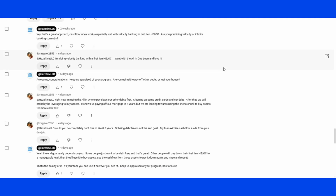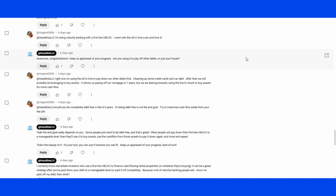Then he comments again and says, right now I'm using the all in one loan to pay down our other debts first, cleaning up some credit cards and car debt. After that, we will probably be leveraging to buy assets. It shows us paying off our mortgage in 7 years, but we are leaning towards using the line to chunk to buy assets for more cash flow. Would you be completely debt free in like 8.5 years, or is being debt free not the end goal? Try to maximize cash flow aside from your day job.